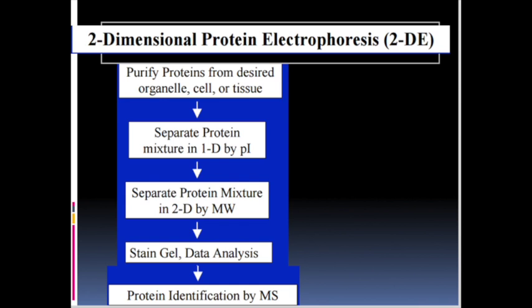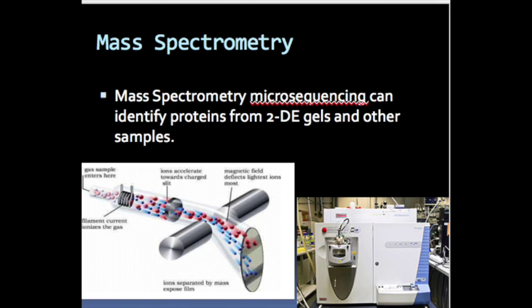2D process. Purify proteins from the desired organelle, cell, or tissue. Separate the protein mixture in one dimension by isoelectric point. Separate the protein mixture in the second dimension by molecular weight. Stain the gel, then data analysis and protein identification by mass spectrometry.